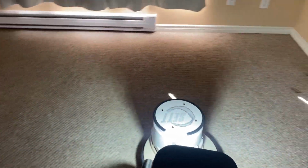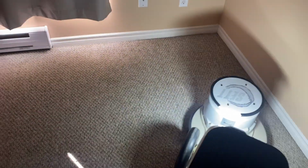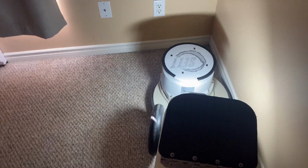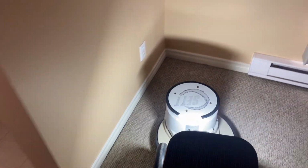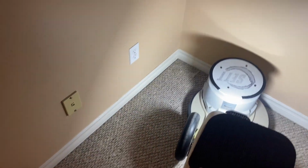It's actually looking a lot more even already, so I know that there will be an improvement to the appearance of the carpet. And also, when I walked in the door, I did smell something. It had kind of a funky smell in here. I immediately thought the carpet was the source. Maybe it isn't, but I think it is. And the fact that it was definitely overwetted, well, that's going to be a problem.